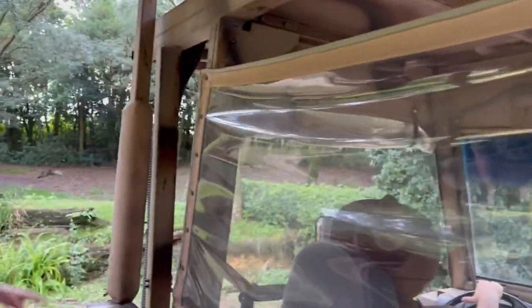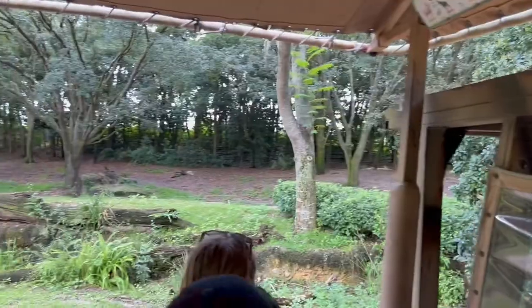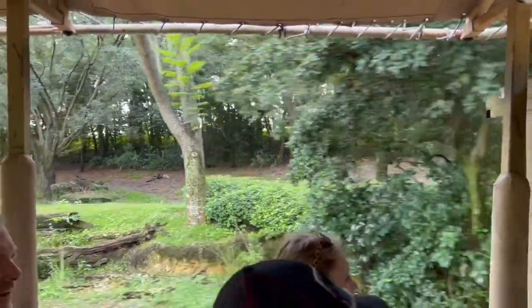There are two more up on the fence line right up here on the left-hand side. Now, cheetahs are daytime hunters, so I'm going to get on out of here.